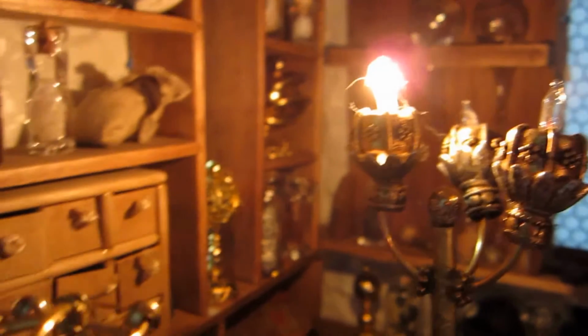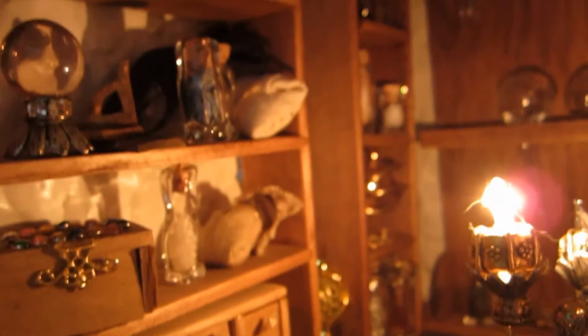Look, see, he even has stars in his ceilings. I see cauldrons for heating and mixing. Magical potions.